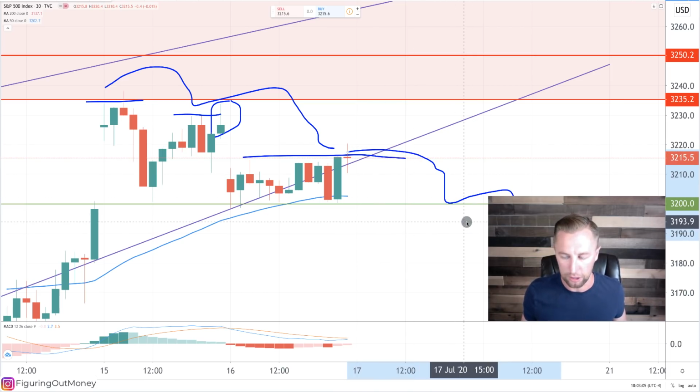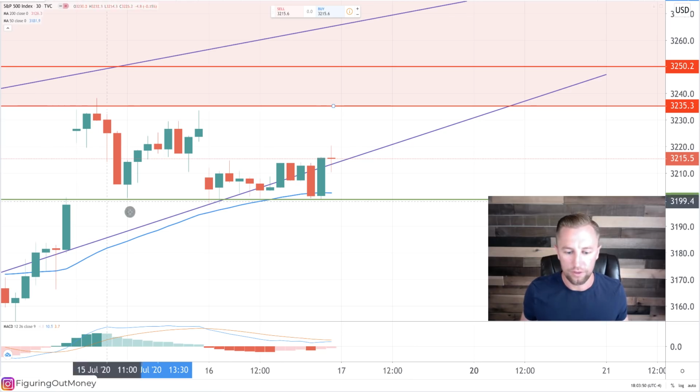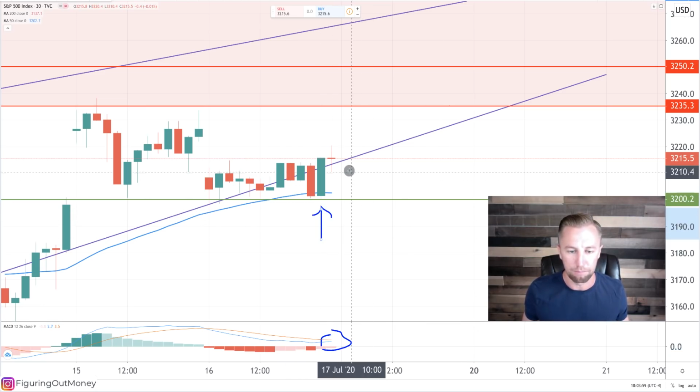If we get a close below 3200 and some continuation to the downside, that's where we might see the price go to that 3100 level which we mentioned. Last thing I want to point out for the day is just pay close attention to the MACD, looking like it kind of wants to start curling back over to the upside. And one of the last 30-minute candles of the day was very bullish.